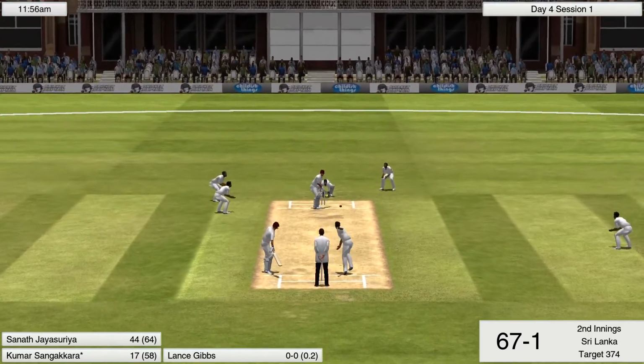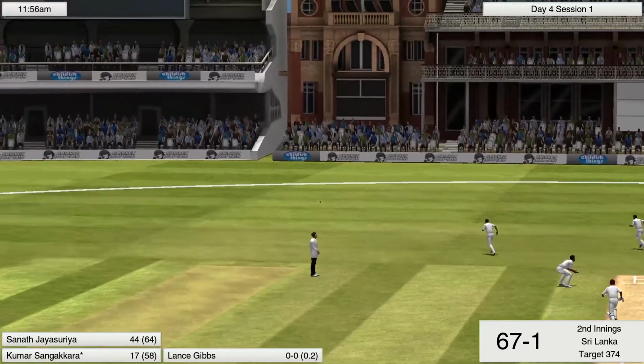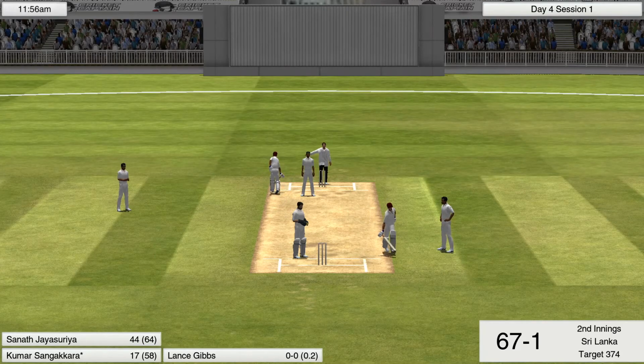Lance Gibbs comes on to bowl now. And Sangakkara sweeps that nice and fine. That's going to go all the way to the boundary for 4.